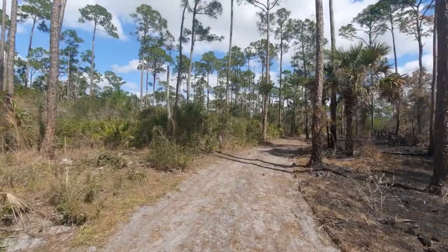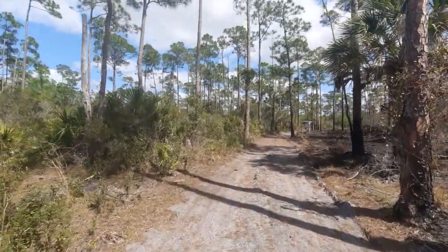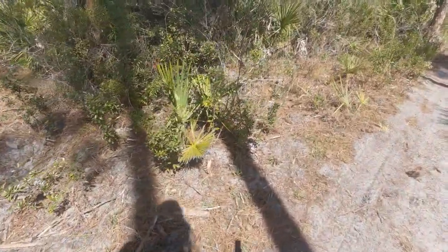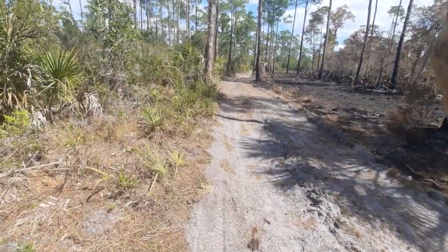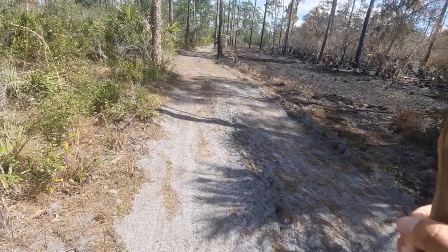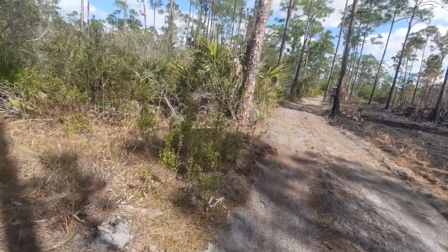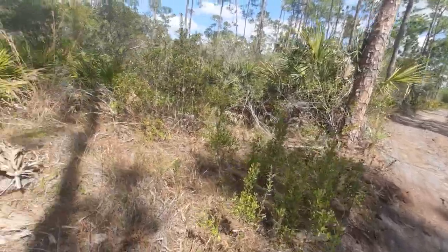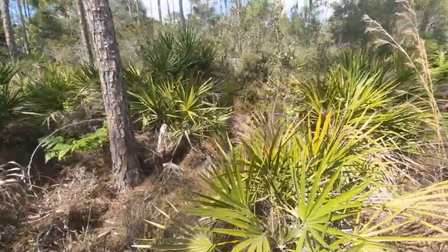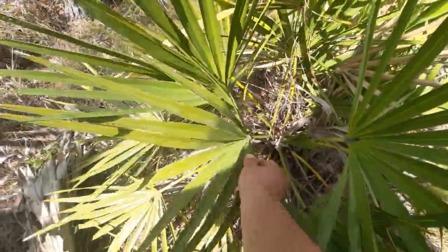So here we go. This is actually perfect. I can actually, in a sense, demonstrate what I'm talking about. Let's see if we can find an example. Here we go. Perfect. Here we actually have a saw palmetto.